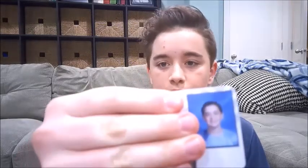And then we have my student ID card. I'm going to show you the picture, I guess. That's me. So it's my student ID for the school. And a calculator card for math, so we can check out a calculator. And if we don't have our calculator by the end of the day, we get in trouble the next day, probably like detention or something. So probably don't want to forget the calculator card.